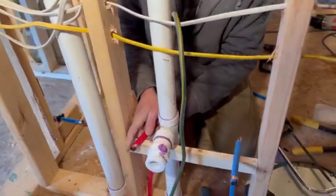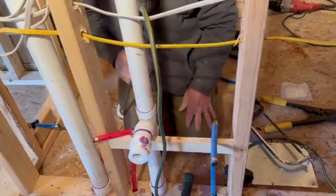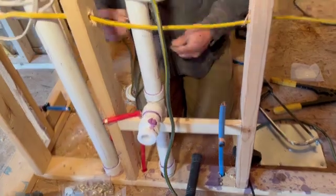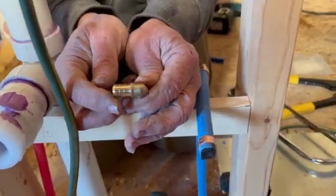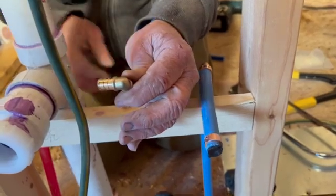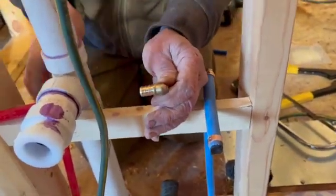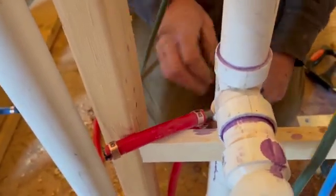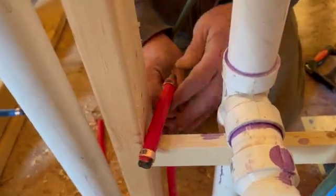And so you have the pipe, and then you put these insert fittings inside the pipe that have little barbs on them here, and then you take the crimping tool, which I'll use in just a second, and crimp the ring into that plastic. And it stays, and it seals, and it's good for good.